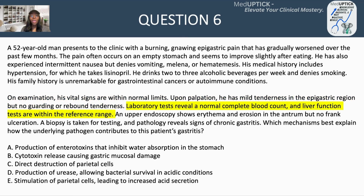Laboratory tests reveal a normal complete blood count, and liver function tests are within the reference range. Normal CBC confirms no iron deficiency anemia, suggesting no chronic GI bleeding. Normal LFTs rule out hepatobiliary causes of dyspepsia, such as gastric varices due to portal hypertension. The key takeaway here is the absence of anemia or significant bleeding makes severe ulcerative disease or malignancy less likely.